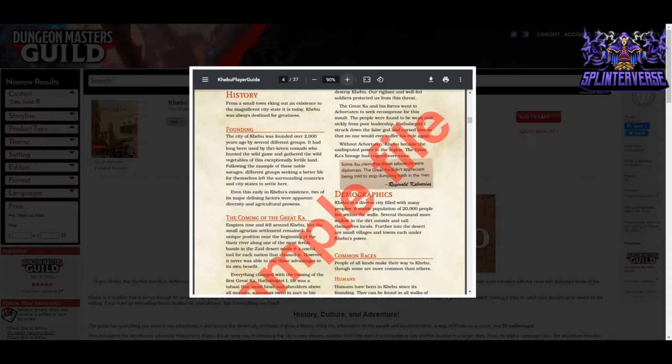Following the example of these noble savages, different groups seeking a better life for themselves left the surrounding countries and city-states to settle here. Even this early in Khebu's existence, two of its major defining factors were apparent: diversity and agricultural prowess. So I like that that's setting things up. It's integrating the Thri-Kreen, just really kind of giving you a feel for the creation of the city and how it got started.